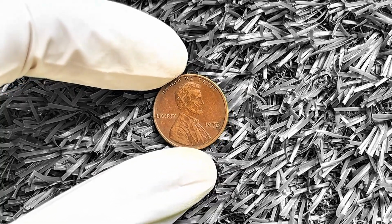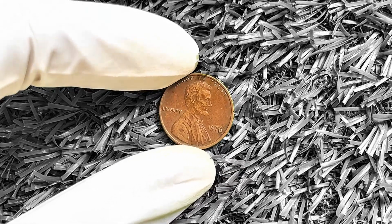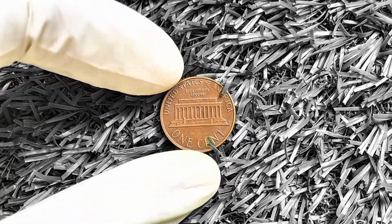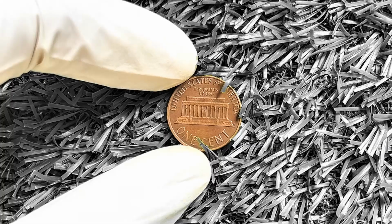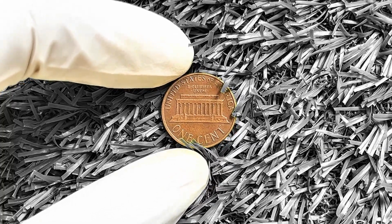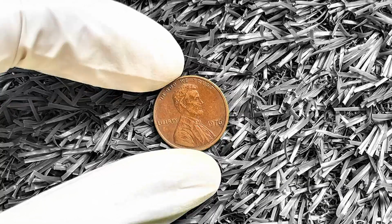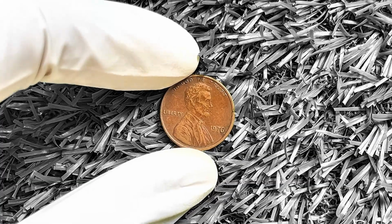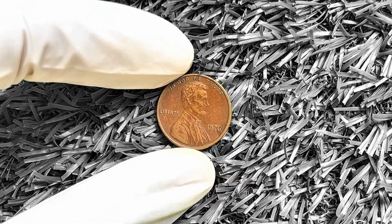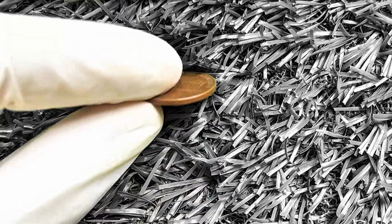Now, let me ask you something. Have you ever looked at a coin and thought, this might be worth something? Well, this is no ordinary penny. This 1976 no-mint mark Lincoln Penny has been known to sell for a mind-boggling amount, up to $988,000. Sounds too good to be true, right? But it's not. It's the reality for a select few lucky coin owners, and today, you're going to find out how you can cash in on this incredible opportunity.